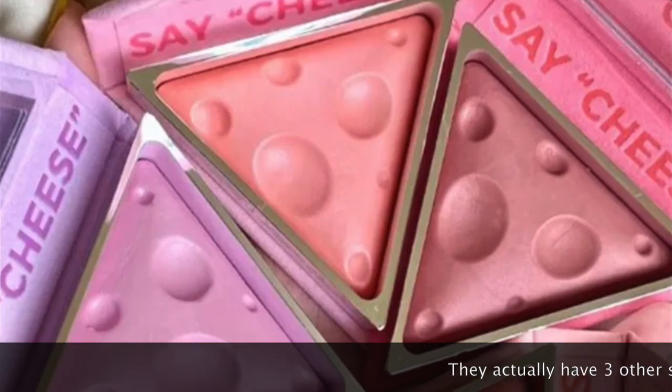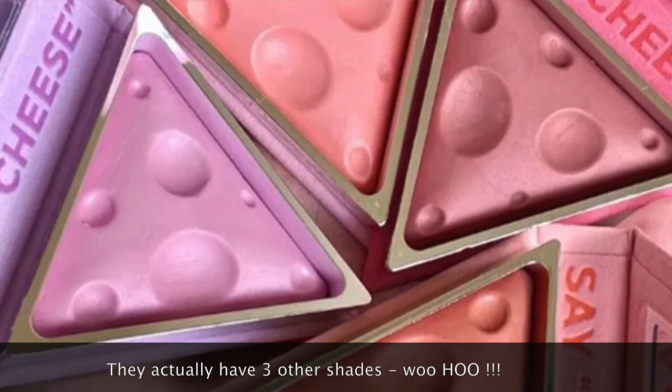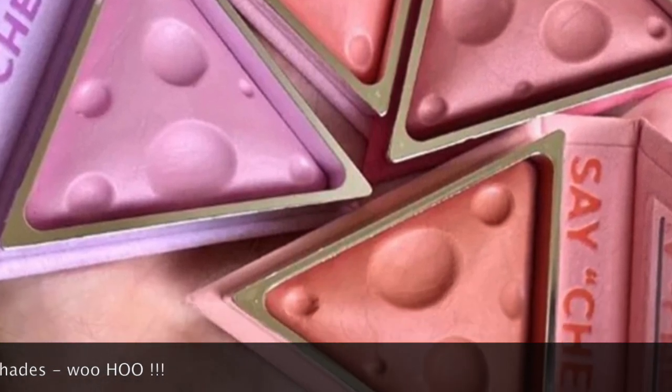So she is buildable. You could definitely just keep applying and have more of a pop of pink, or you can just go in subtle. I think she is absolutely beautiful. They did have another shade, which I think was more of a peachy shade. I can't quite remember, but I'll pop a picture up here. I may be tempted at some point to go ahead and purchase that.